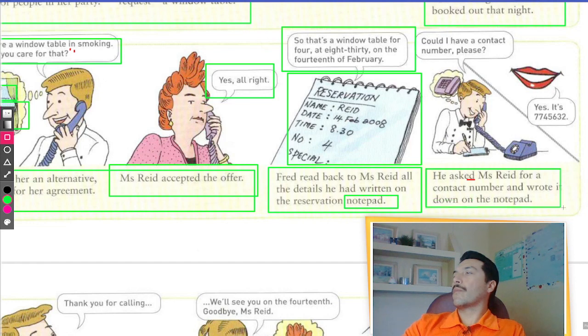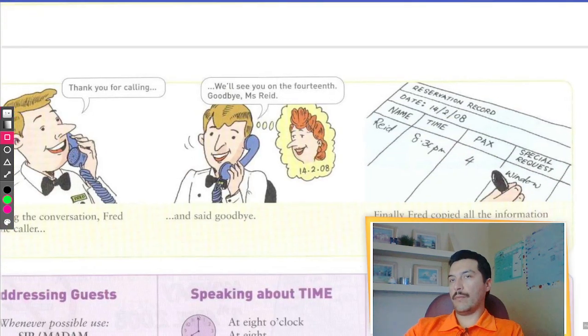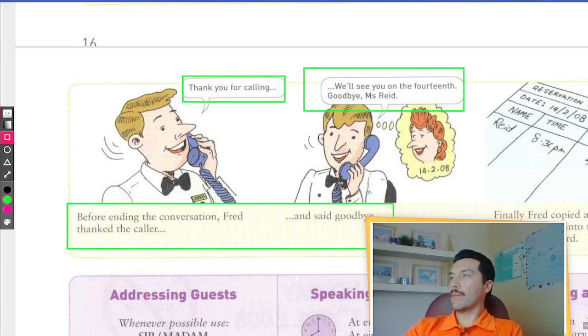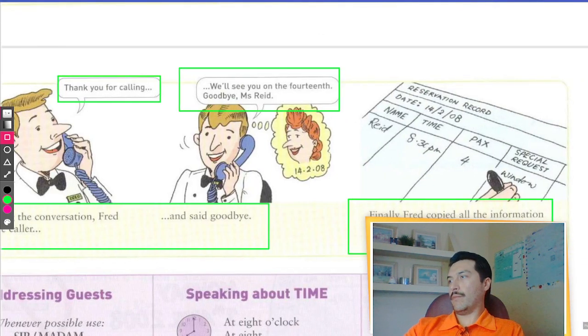He asked Miss Reed for a contact number and wrote it down on the notepad. Could I have a contact number, please? Yes, it's 774-5632. Before ending the conversation, Fred thanked the caller and said goodbye. Thank you for calling. We'll see you on the 14th. Goodbye, Miss Reed. Finally, Fred copied all the information on the notepad in the restaurant reservation record.